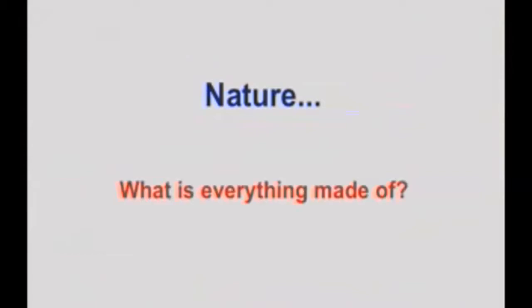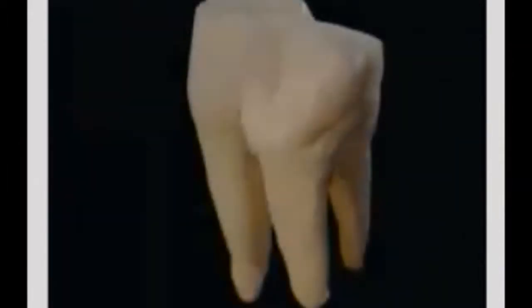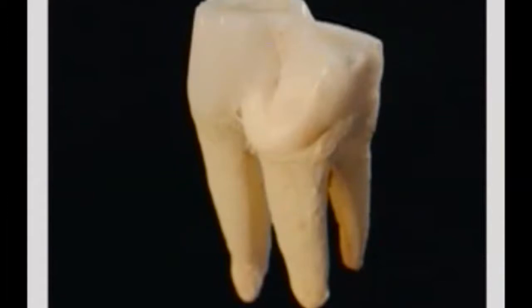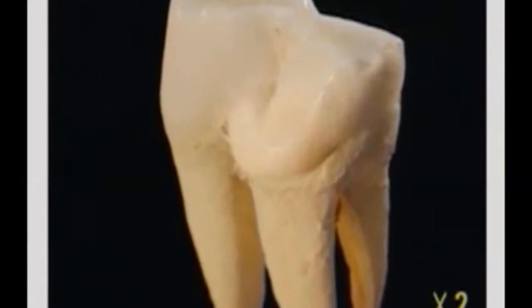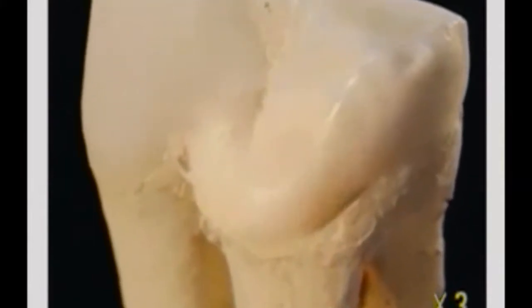So let's take the hardest possible tissue that we can think of on us. And that's what? It's actually enamel on our teeth. Now, if somebody tells you, what is everything made of, and what is there in between, you go to, let's say, a mundane tooth. So here, what you're going to see in front of you is a wisdom tooth. It belongs to a 22-year-old. And the enamel that you see here is actually the hardest tissue that there is on a human body.